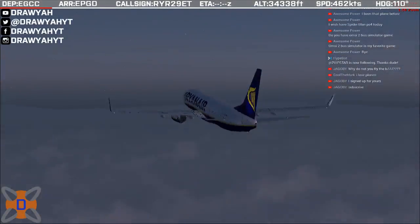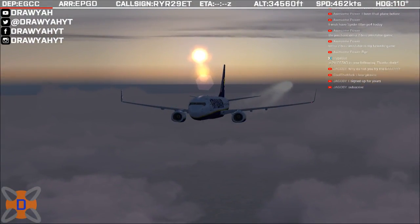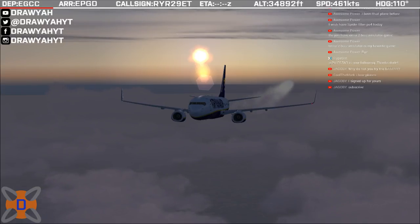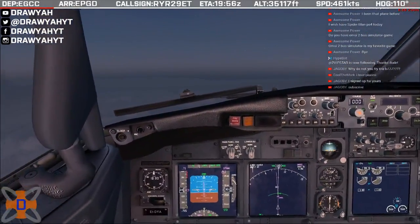Again, the aircraft sounds so different without the sounds add-on I had beforehand. But I will say, I do quite like this sound pack, the default one. There is something to it that the new one doesn't quite have, or at least the one I had beforehand. It's a bit more metallic, I'd say, from the sounds, at least more buzzy.